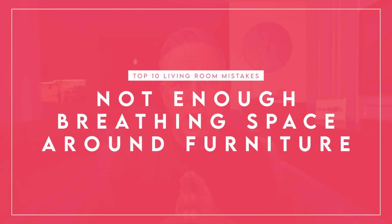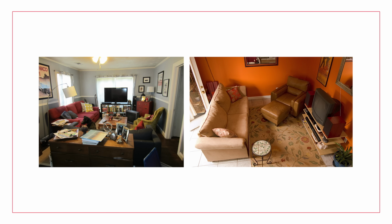Okay, number 5 on my list of living room mistakes is not enough breathing space around your furniture. There's really 2 reasons for this, but let's go through the first one: you want to make sure that everybody comfortably has enough space to get around the furniture pieces in your space. If people feel like their chairs are jammed up against the wall, that's not comfortable. If they feel like they can't squeeze between your sofa and the coffee table, that's not comfortable.